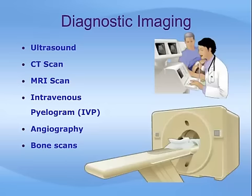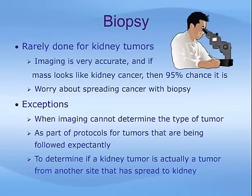An intravenous pyelogram, or IVP, involves dye injected into a blood vessel which collects in the urine and shows up on an X-ray. An angiogram involves dye injected into the kidney to map the blood vessels that feed the kidney tumor. And bone scans involve a small amount of radioactive material injected into a vein that collects in the bones and is detected by a scanner to show rapidly dividing cancer cells.